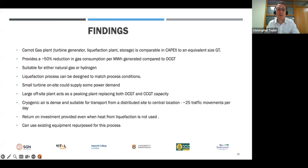In terms of return on investment, that was provided for all of the cases, even the case where there's no heat recovered at all. The liquefaction plant runs when the energy pricing is low enough, wastes the heat because in that case there's no way to use it, and then burns the gas and uses the liquefied air when the power prices are higher. And we also found that this was very well suited for using existing equipment, either repurposing something new or retrofitting something old.